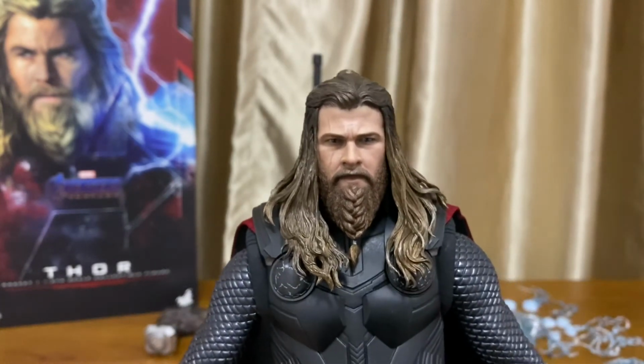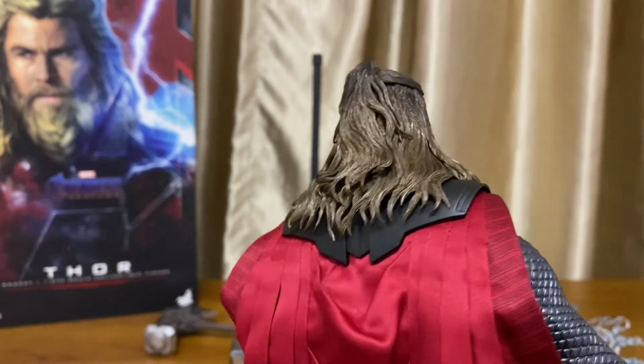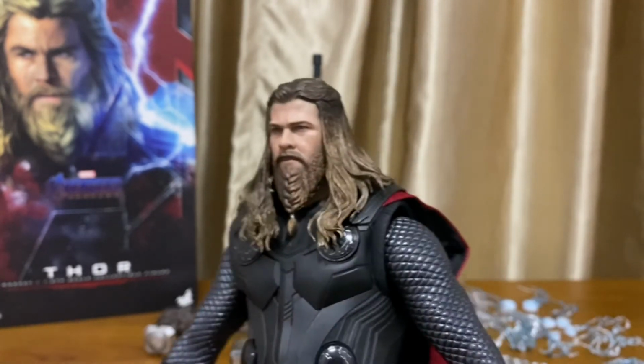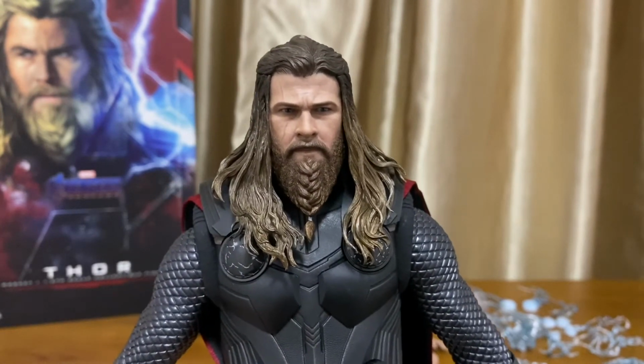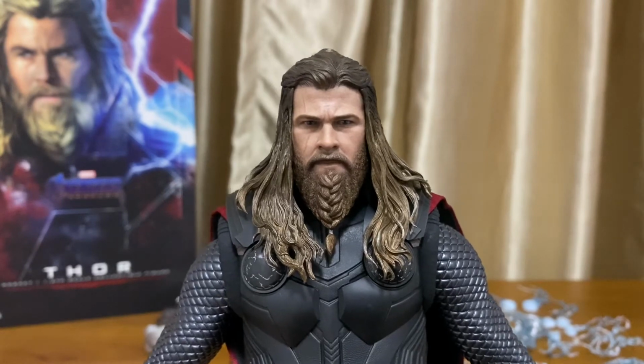So this is Thor from the movie Avengers Endgame. Can't wait to pose it with the other Avengers. Beautiful head sculpt there too. Excellent toy.